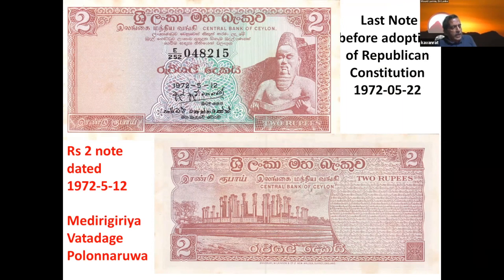And this was dated 12th of May, and it had the same design as previously. There is a slight difference in the Sinhala statement. This says Lanka Andua, and after 1972, as I will show, the logo became Sri Lanka Andua.